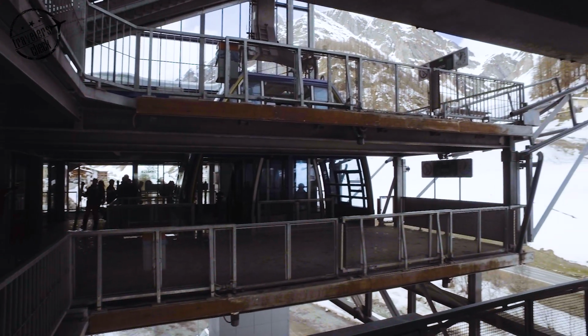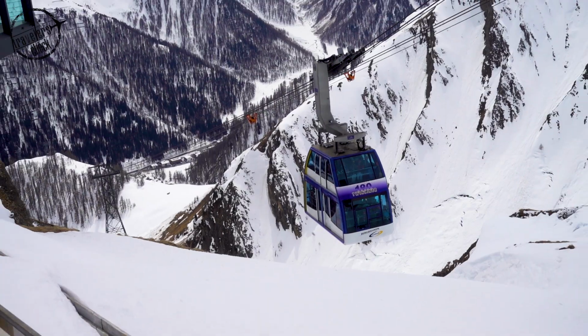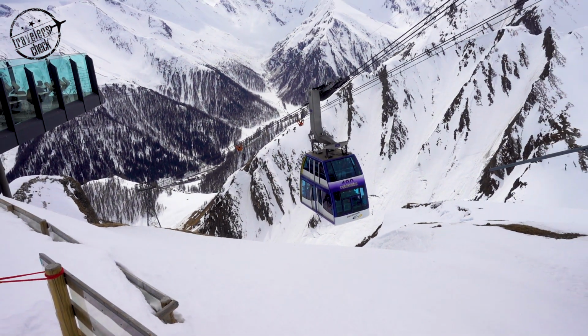From Samnaun, you can take the double-decker cable car that can carry as many as 180 skiers at one time and is one of the largest cable cars in the world.